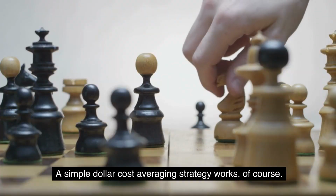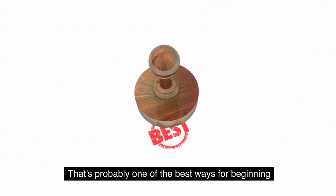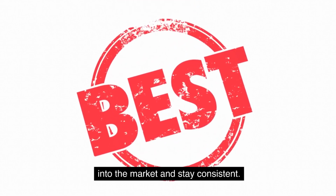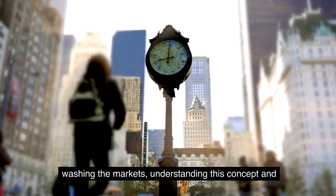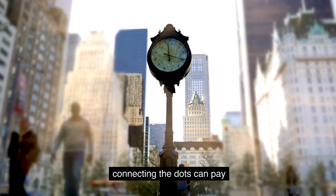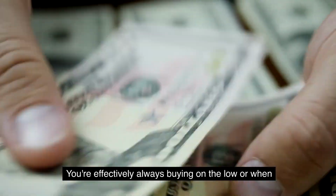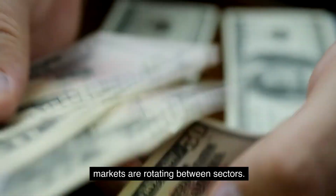A simple dollar cost averaging strategy works, of course. That's probably one of the best ways for beginning investors, new investors, to get into the market and stay consistent. But for those with more time on their hands that like watching the markets, understanding this concept and connecting the dots can pay huge dividends in the future. You effectively are always buying on the low, or when markets are rotating between sectors.